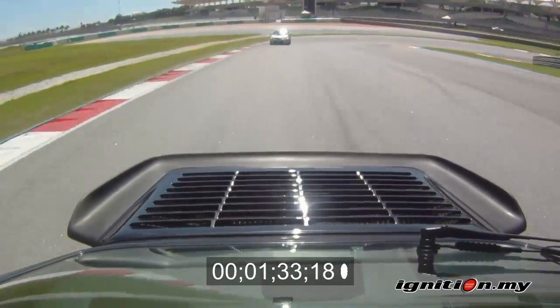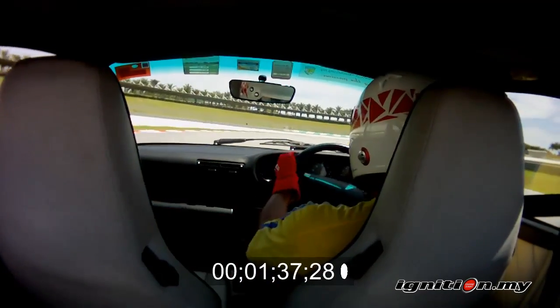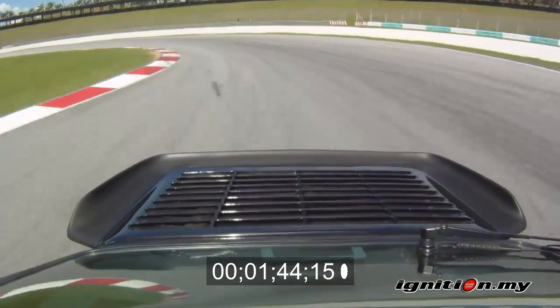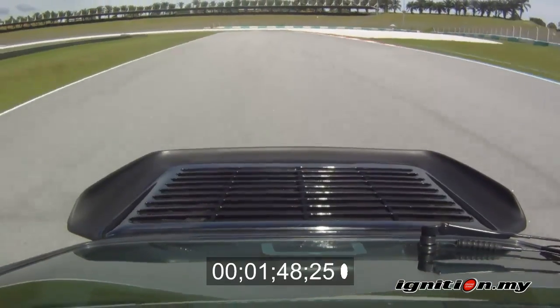So I hit the apex of a corner, open the throttle, wait, and whoosh, it comes in. And that's when you gotta hang on. And that's also what makes it so challenging. So I can imagine, if you can really learn how to drive this car, it can bring you tremendous and enormous fun.